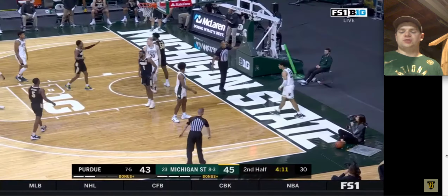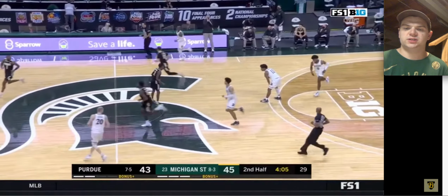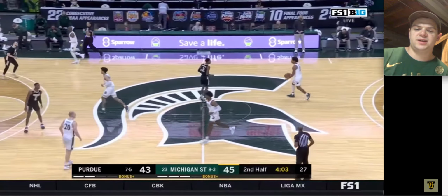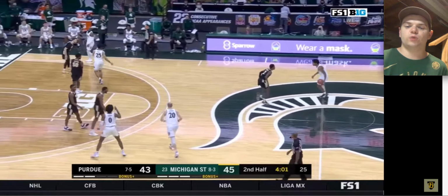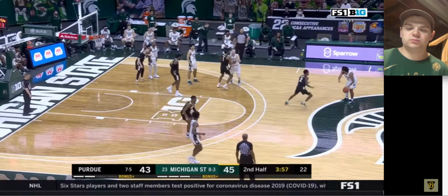Let's see what we got right here. Not much going on. Let's slow it down, Michigan State. Yeah, there we go. And again, you can see the score right now. It's 45-43, so my guess is that the under cashed out pretty heavily.